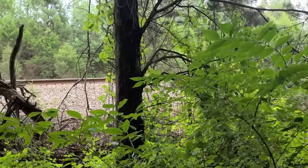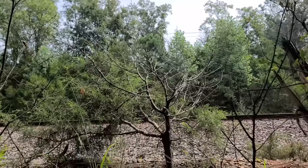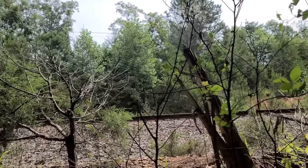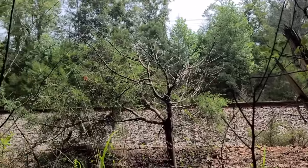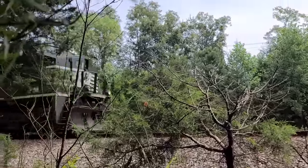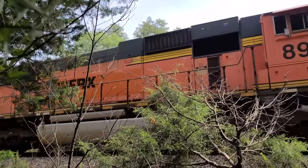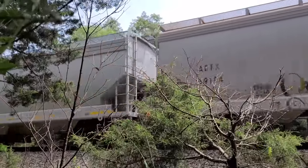You hear that low rumble? Well, whatever it is, sounds like a different horn, like it might be, I don't know, it might be a maintenance away. It's a local.